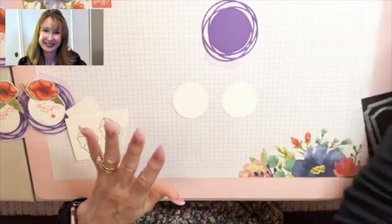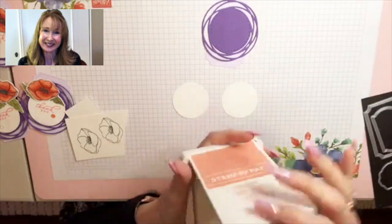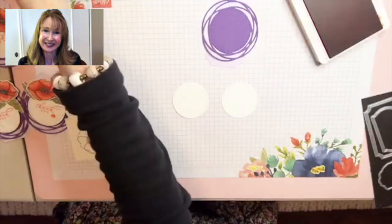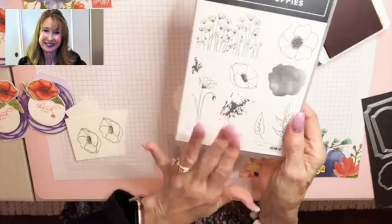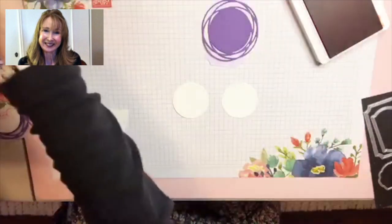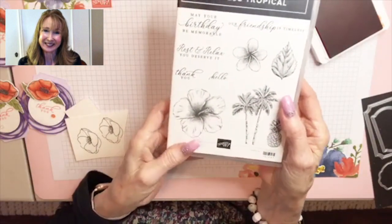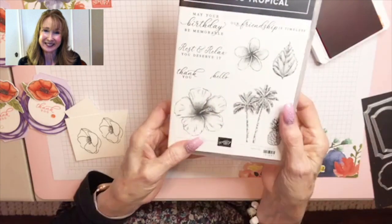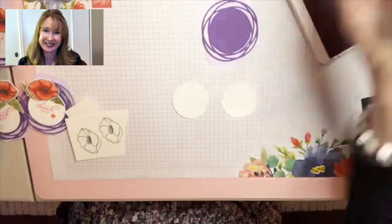our sentiment, just in case I make a mistake, right? Because I always do. I don't know about you. This is Calypso Coral ink, and the Painted Poppies stamp set does not come, and bundle does not come with a sentiment, but because I'm attaching these to my shares and I'm sending them out as a thank you, I wanted to use a thank you sentiment, and I really like this thank you from the new Timeless Tropical stamp set. So that's the one I'm using today.